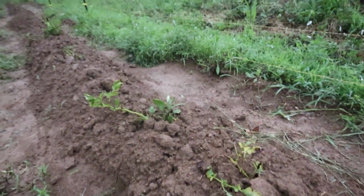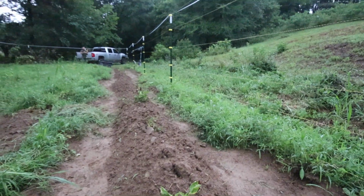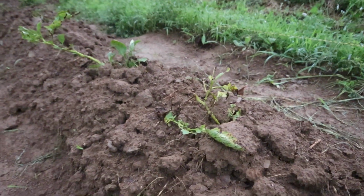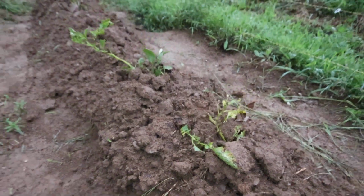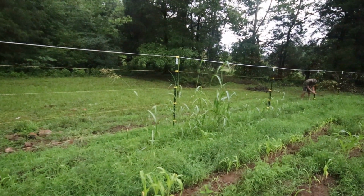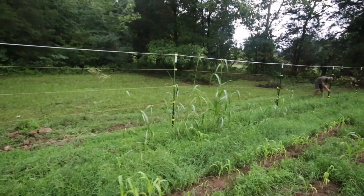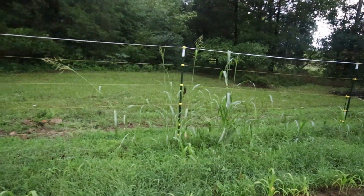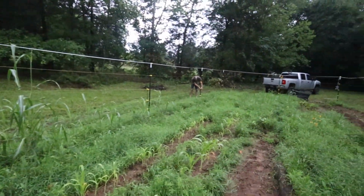Now these are the Kennebec potatoes. These are our favorite. And hopefully we're going to get a bountiful harvest of Kennebecs. We've got this one little section of tall corn. We're not quite sure why. Better soil. Should be the same.